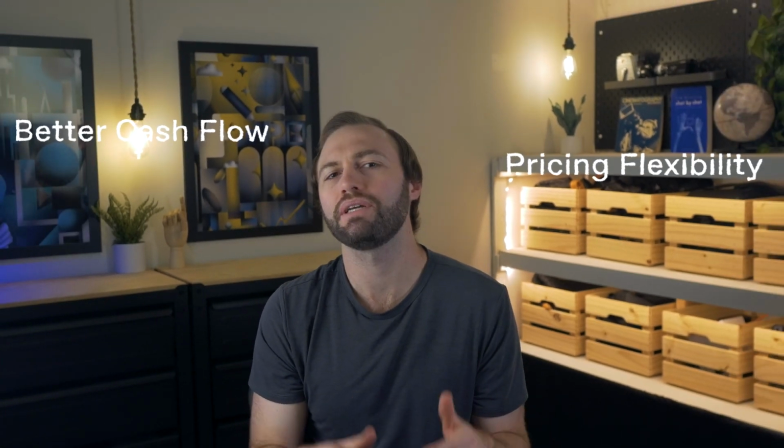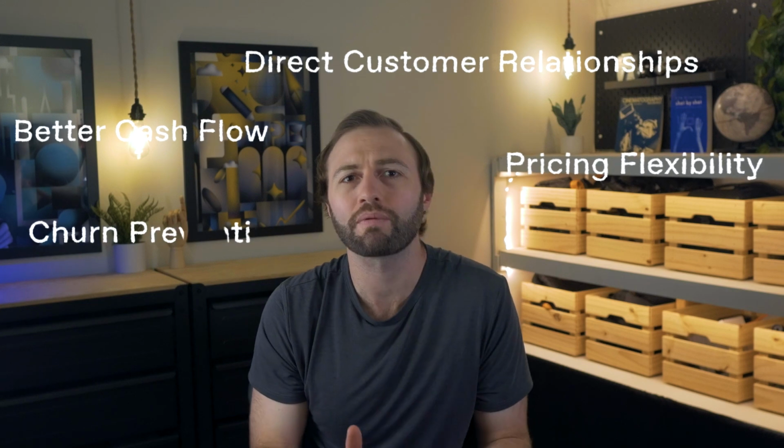All right, so beyond just the 30% increase on your margin, what's the upside here? There's a lot. You now get better cash flow, pricing flexibility, direct customer relationships, churn prevention tools. This opens up a lot of creative freedom and unlocks new business opportunities.